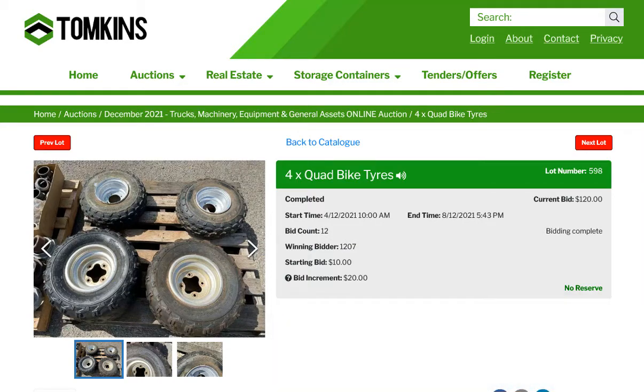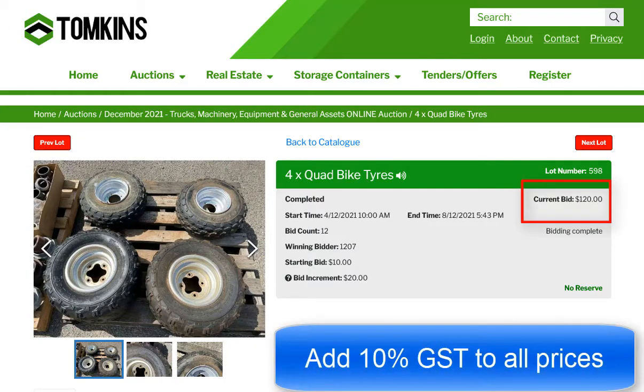So the good thing about that dump fee is we're seeing more tyres get recycled onto auctions like this website. I was quite surprised to see these tyres turn up. And $120, hey, that's not bad. That's not a bad price for 4 quad bike tyres in reasonable condition with rims. So that's not a bad price. I missed out on those, but that was a good deal, I think.